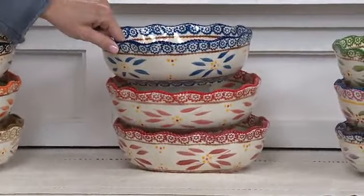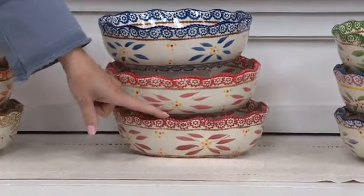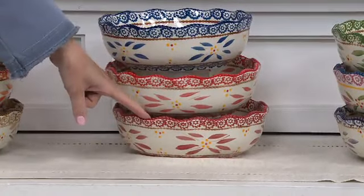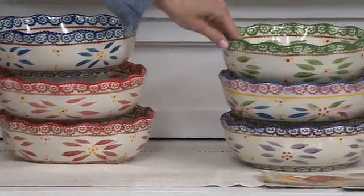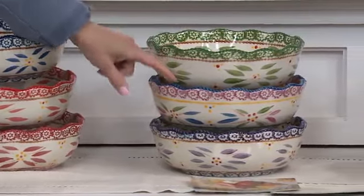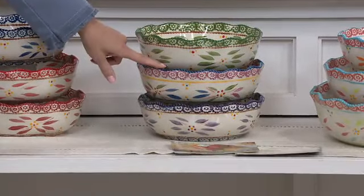Here's the blue, and that's with the cranberry. Then we have the green. Here's the confetti that combines all of our Temp-tations colors.